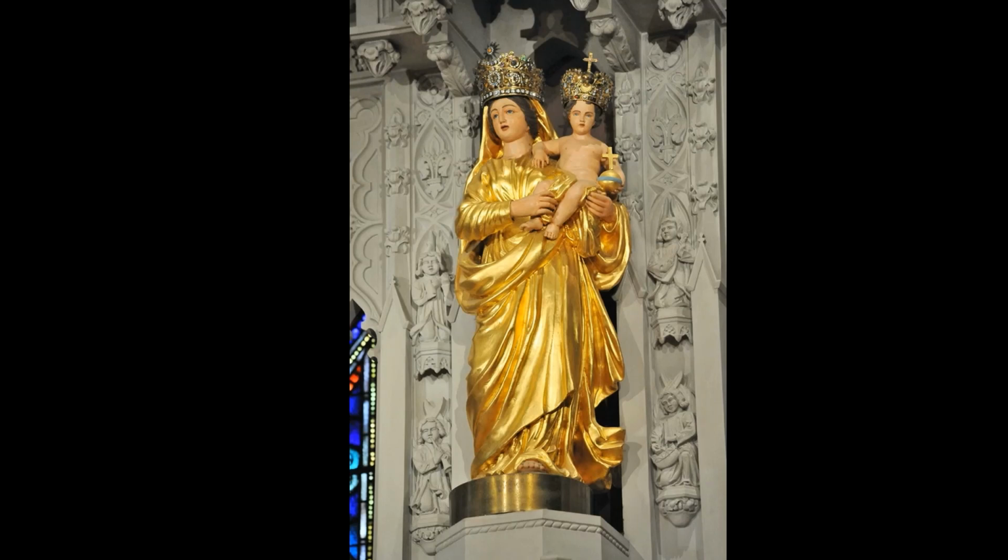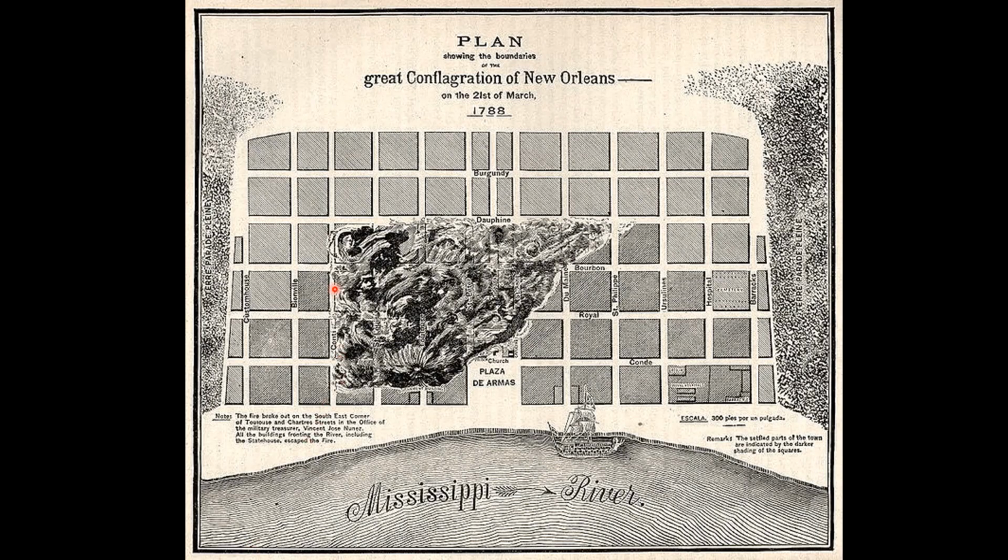This statue's famous because the Ursuline nuns, probably the most famous time that they prayed for the intercession of Our Lady of Prompt Succor, was in the Great Fire of 1788. Remember, I mentioned the fire? It burned a large section of the oldest part of New Orleans. It burned the cathedral, it burned the presbytere, it burned part of the cabildo, and the fire spread within 2 blocks of the Ursuline convent, which was located right about here.